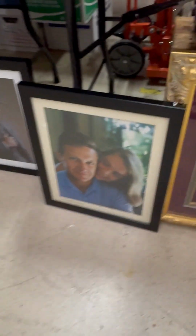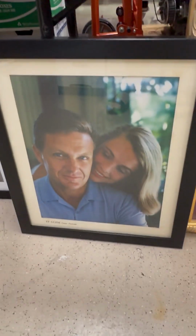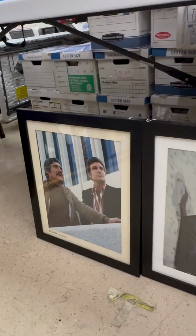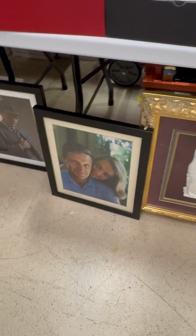This one is really interesting. This Robert Stack, what's cool, he looks like Don Draper from Mad Men, which is really weird. When I first saw this, you've got Charles Bronson over there. At first I was like, that doesn't look like the Mad Men guy, but yeah, it kind of looked like him.